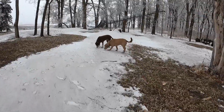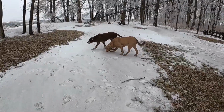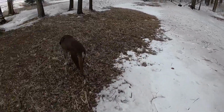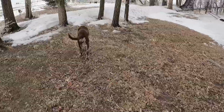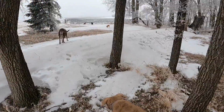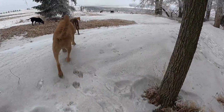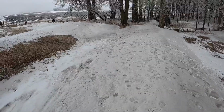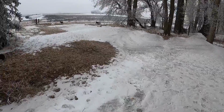Just got the dogs out burning off some energy. I don't know what they're eating right there. Sure, something they're not supposed to be. Some big drifts here that blew in from the last couple storms that we had. Not a whole lot of snow here right now.